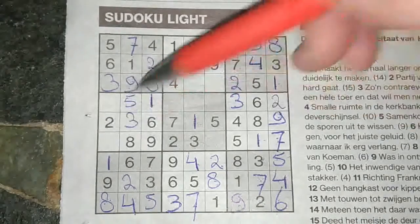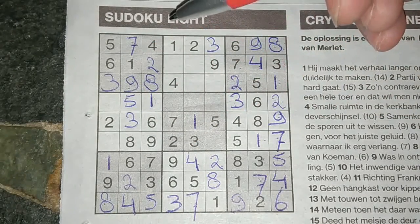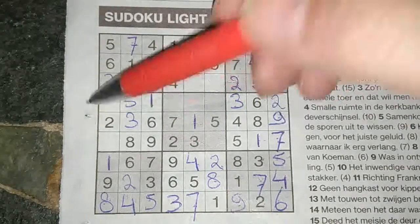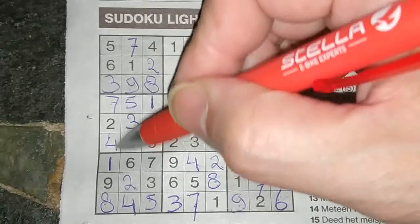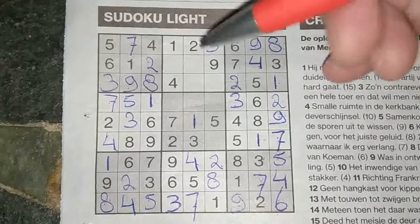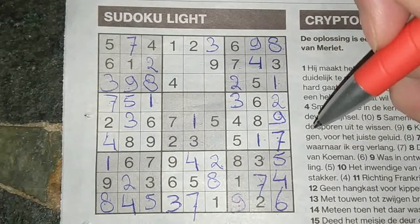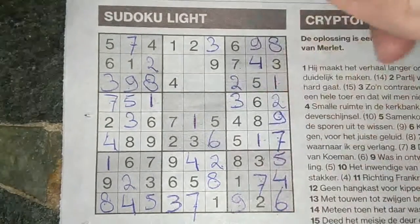2 missing numbers in this big square for the numbers 4 and 7. I see here a 7. No 7 there. 7 should be here and the 4 goes there. 1 missing number in this row for the number 6, I believe. Yes.